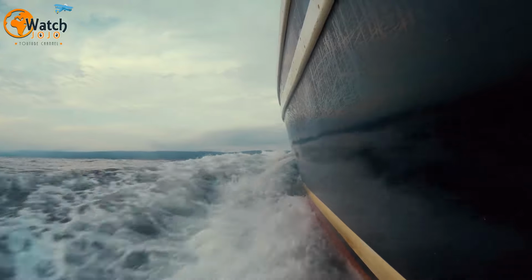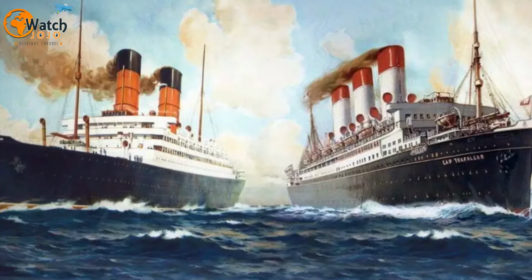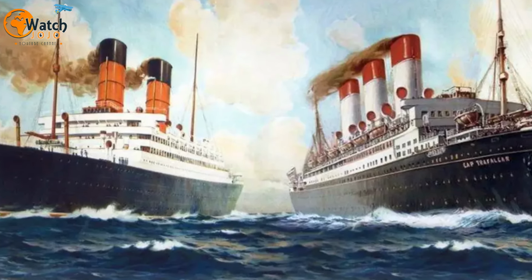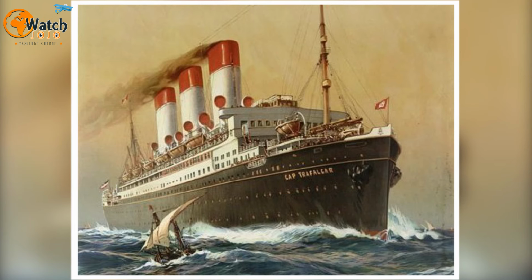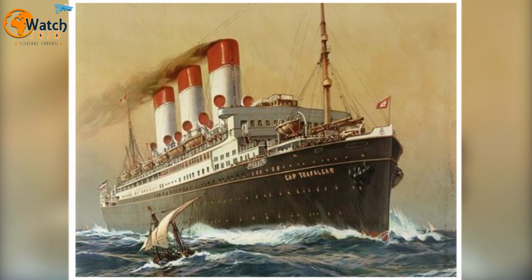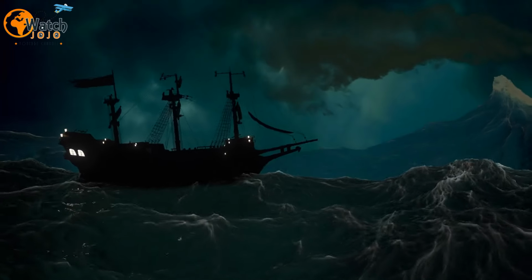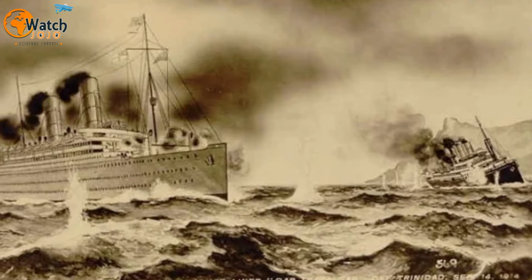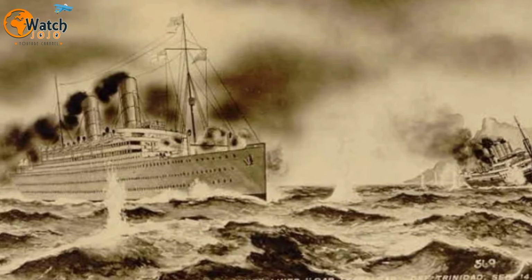While searching for merchant raiders in the waters near Trinidad Island, in September 1914, the vessel came across something odd. Another ship painted to look just like the Carmania. It was the SMS Cap Trafalgar, a German warship that had also previously been an ocean liner. The Carmania and the imposter ship met in battle in the South Atlantic on September 14, 1914, and the Carmania came out on top.